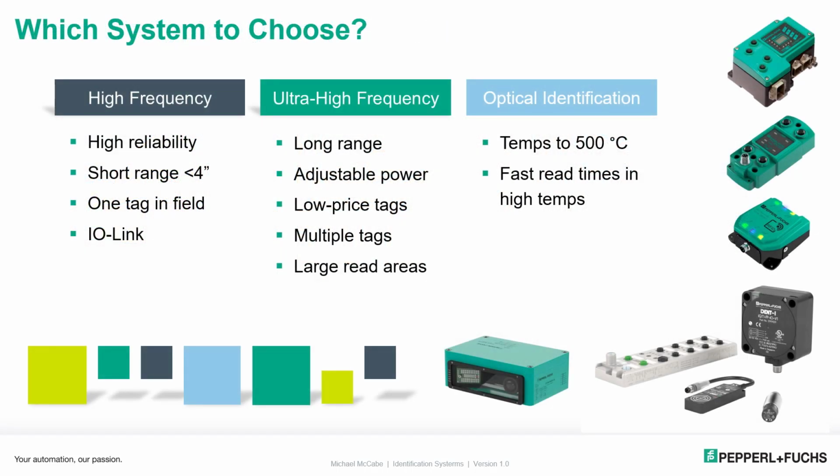So here are the top identification systems that we offer. First, do you want an affordable, highly reliable system and short ranges are okay? Go with our high frequency system with IO-Link. The system is great if you want to improve your operations using real-time data.